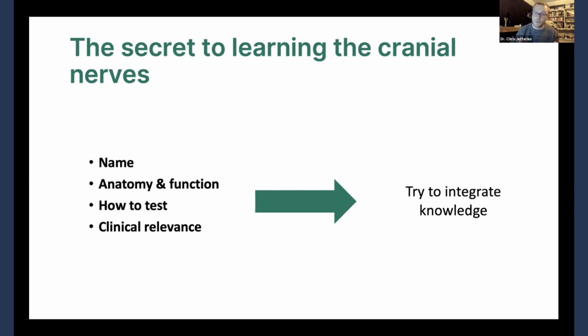So let's talk about cranial nerve examination, which is obviously the topic of this webinar. We're going to go straight into it. We're going to work through the nerves from 1 to 12, and we're going to look at what I've put on this slide. We'll look at a bit of anatomy, the nerve's function, how to test it, and the clinical relevance.